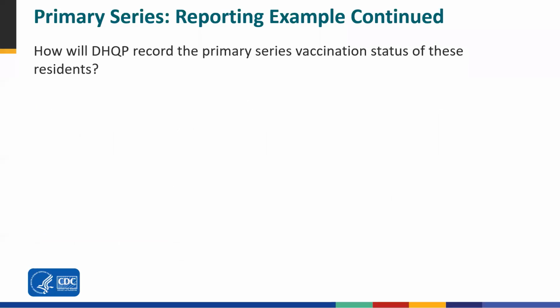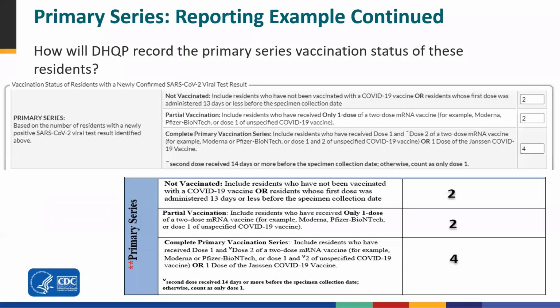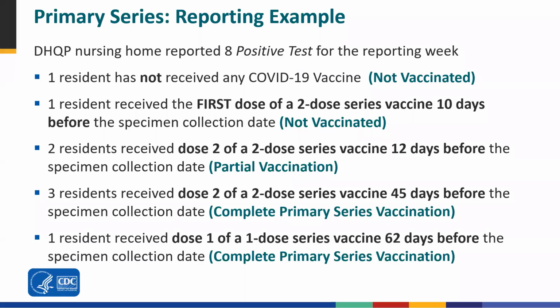So how will we record these counts? So we will have 2 for not vaccinated, 2 for partial vaccination, and 4 for complete primary vaccination. And we can see that again here on this screen. So the first bullet, this resident was not vaccinated, so that's the count they get included with. And then for the second bullet here, the first dose of a 2-dose series, so the first dose was only received 10 days before the specimen collection date. So that is considered not vaccinated.